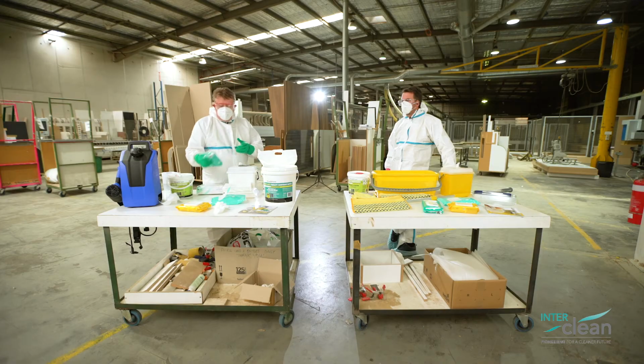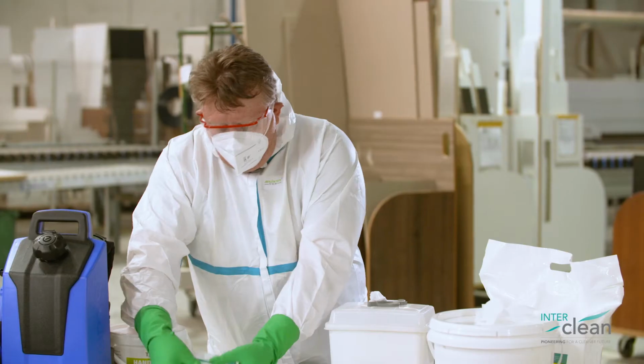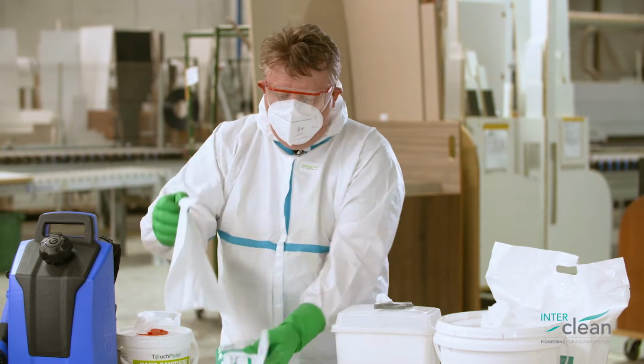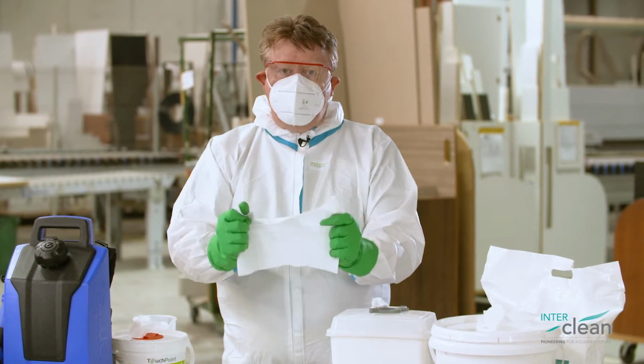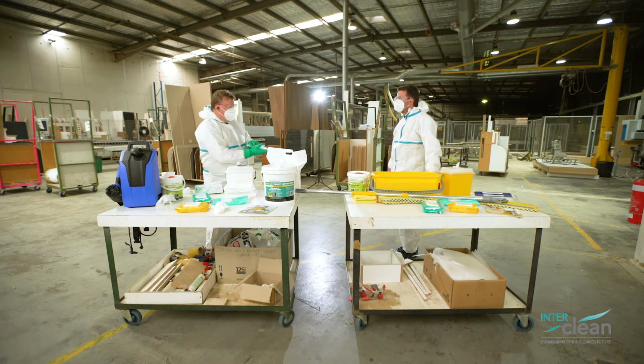So the first thing that you're going to use for your office cleaning is to identify all touch points, which will be cleaned with a disposable microfiber cloth. This is a 50 count. It's a strong cloth. It is real microfiber. But the key to it is that it's moistened correctly. So things like computer screens and keyboards, you can clean these properly.